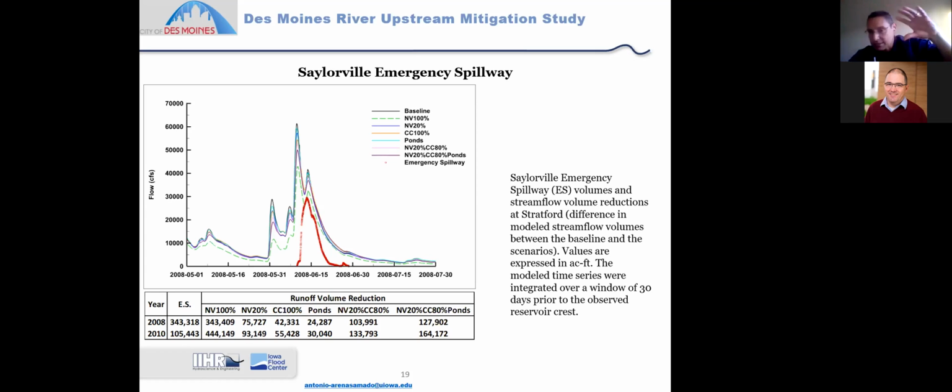Since I have hydrographs, of course, if I take the integral of a hydrograph over a certain time window, that gives you a volume. And I estimated the volume reduction expected from each one of the scenarios that I already talked about by simply integrating the hydrographs over a window of 30 days.